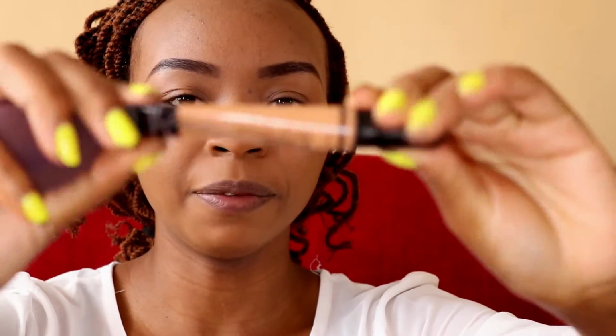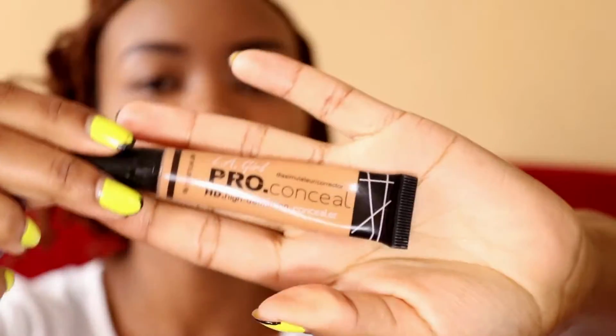Eyebrows done, and the next thing I went on to do is to now highlight my face. I bought the LA Girl Pro Concealer in the shade Warm Honey. The other time I was using Fawn, but this time I decided to try out the Warm Honey, and I've realized it's lighter, and so it's highlighting so perfectly.